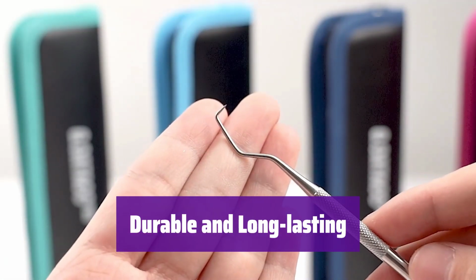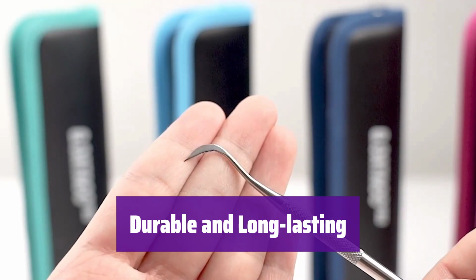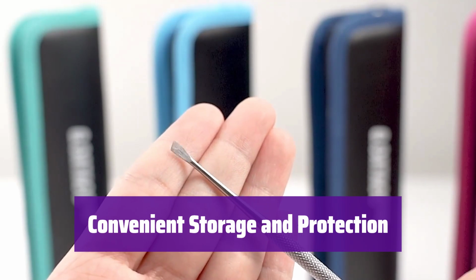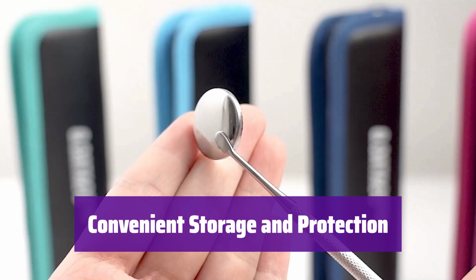Unlike cheaper alternatives, these stainless steel tools are built to last. They're strong, easy to clean, and disinfect. Remember to dry them after each use. The included case keeps your tools organized and protected. It's perfect for travel and prevents them from getting mixed up with other bathroom items.